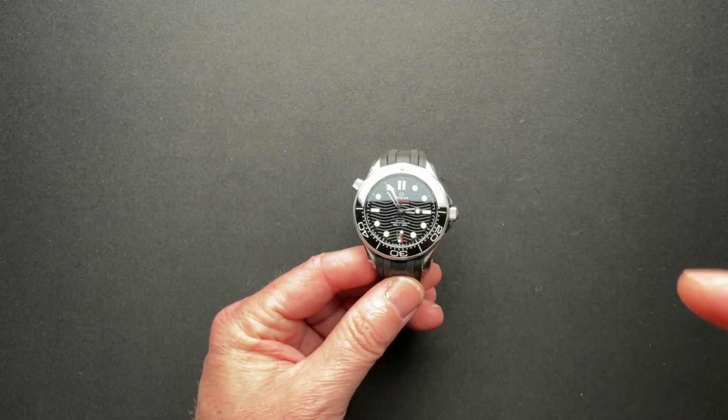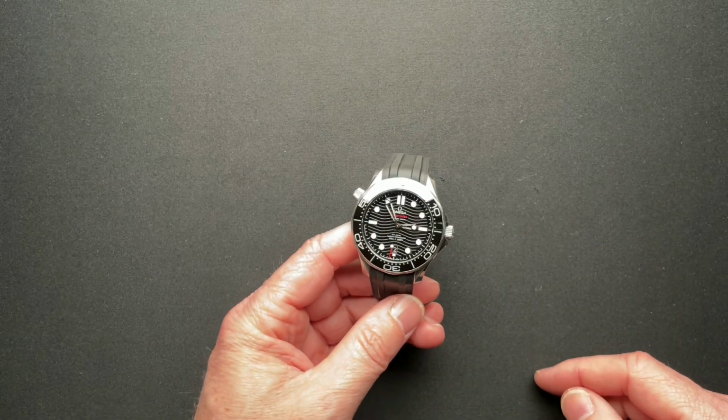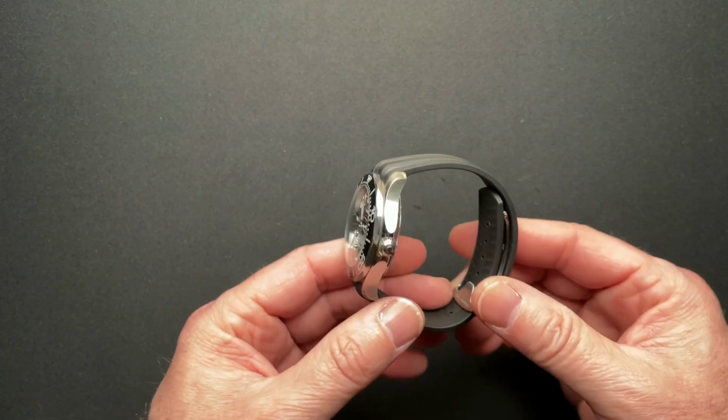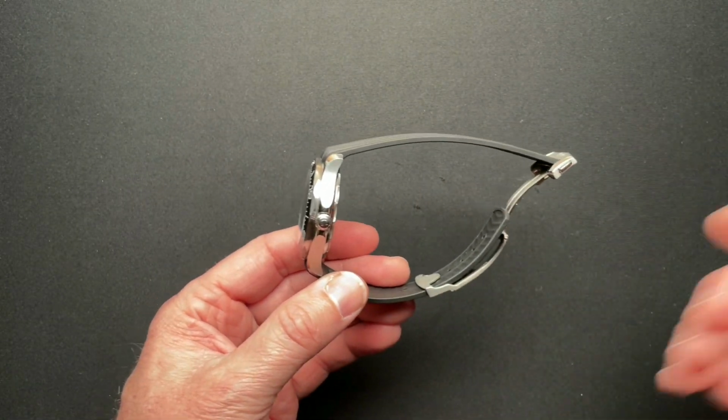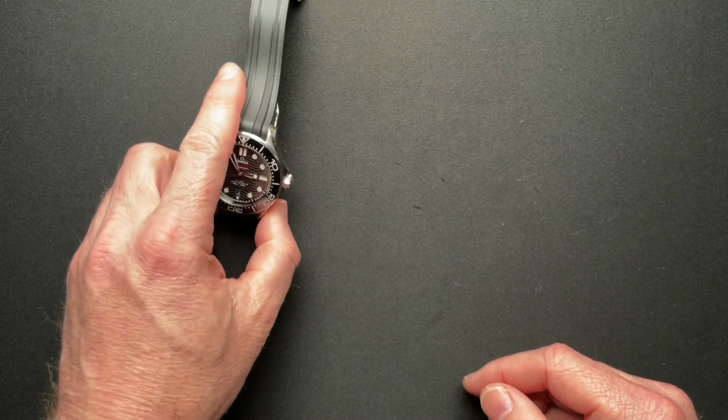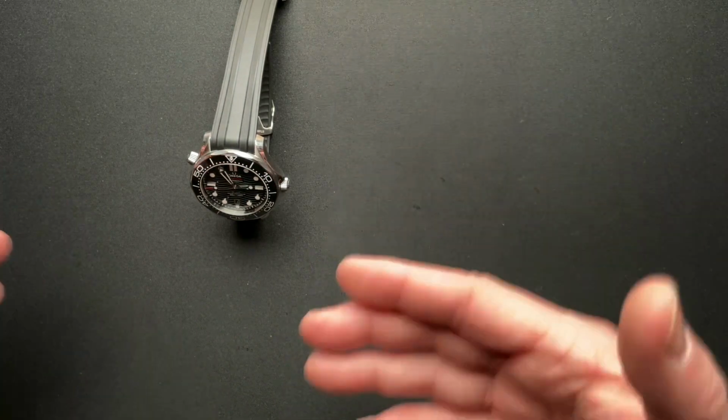For me personally, this belongs on the rubber strap. I do have the bracelet for it as well, but yeah, I don't think it's ever going to come off of this particular rubber strap. So we'll set that off to the side there. It doesn't really show well now that it's got that strap on it, but hey.